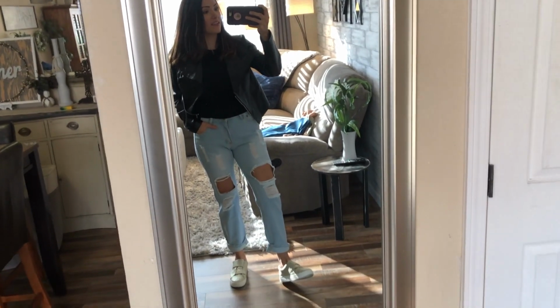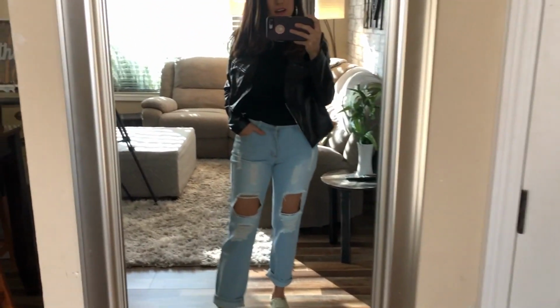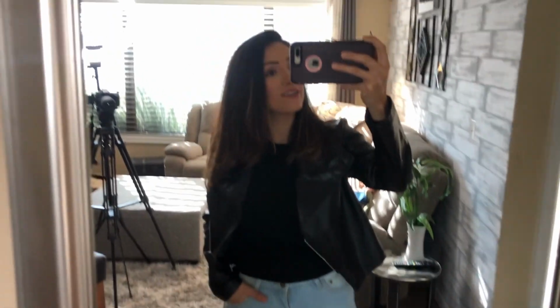I would totally rock this. Like, I would totally wear this out. I don't normally wear stuff like this out, but I would wear this out.